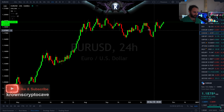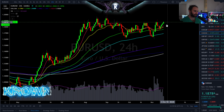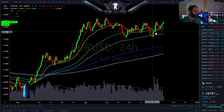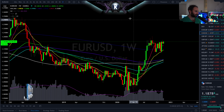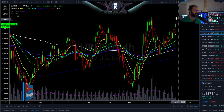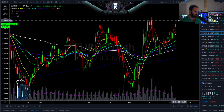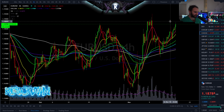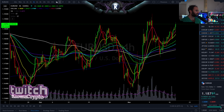Moving on to euro dollar right here. What do we got? God damn it, man. This one's back around 118.5. How dare you? Probably would be looking for a short-term pullback around this area just based upon that, but let's see what the lower time frames say. Yeah, retesting this area right here, whether it officially tested at like 118.9 region, I would be looking for a short-term pullback, probably coming back down somewhere around about 118.5 region.